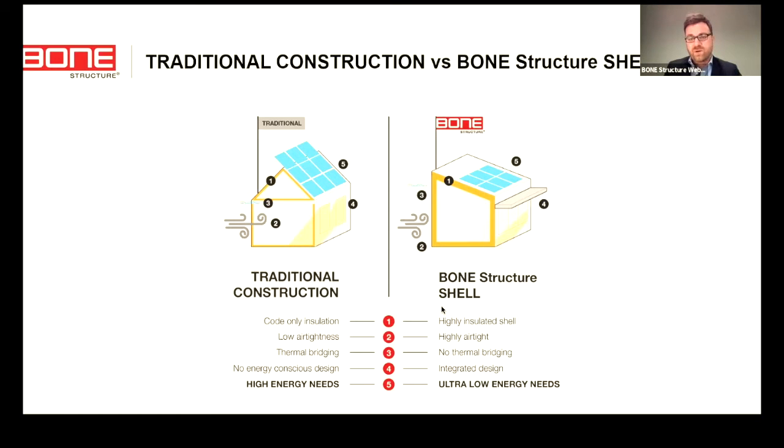Versus something like spray foam that is sprayed in place and holds its form over time. It doesn't change form whatsoever. It is really acting as an air sealant and also providing a very good R value.